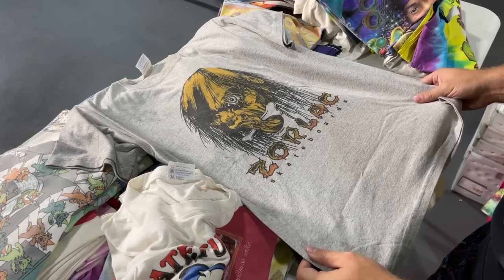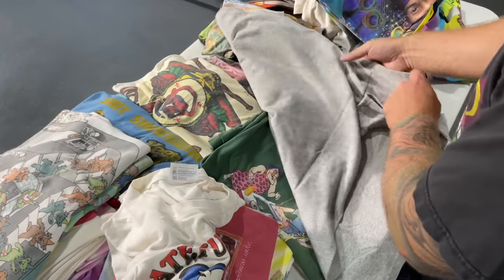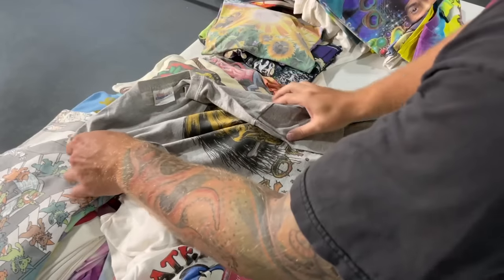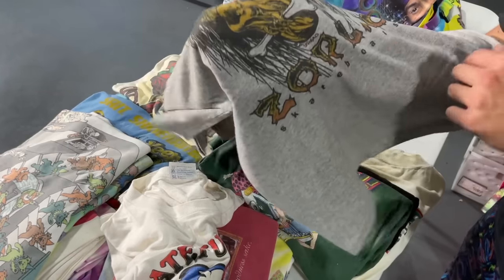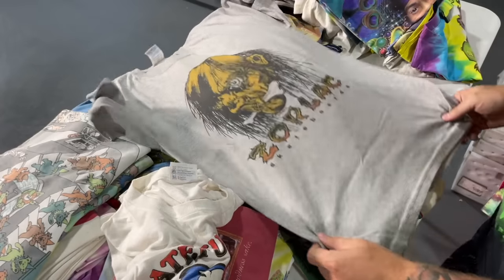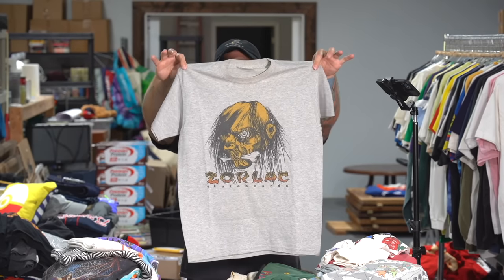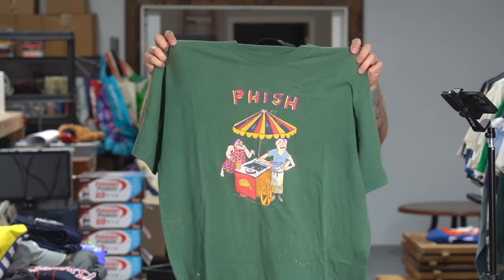Oh, this is a Pushead Zorlak skateboards. Whoa, interesting. Never seen this before. It is a Pushead graphic. It's the Metallica graphics, Zorlak skateboards. Skate tees are pretty expensive, so this might be a rare one. Giant tag, we've got the Fish.